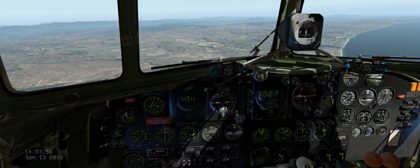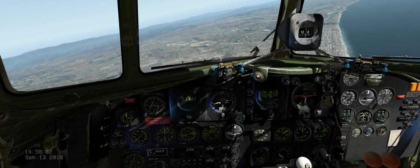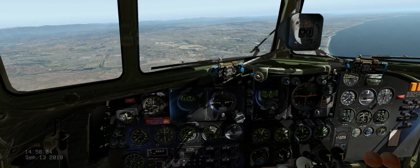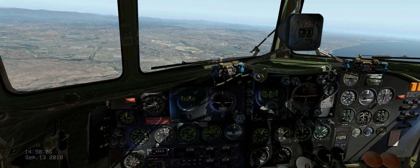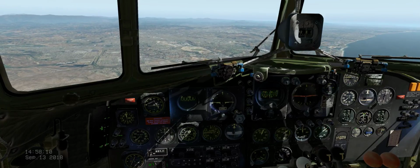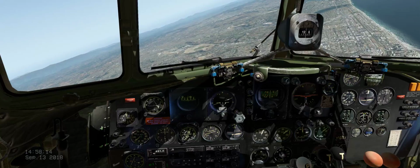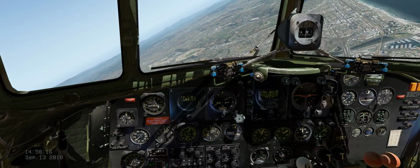Okay, 145. Probably a little early on that turn. Yeah. So 1 mile. Alright, so we're good. Okay. 145, maybe a little late on the turn actually. So 145.